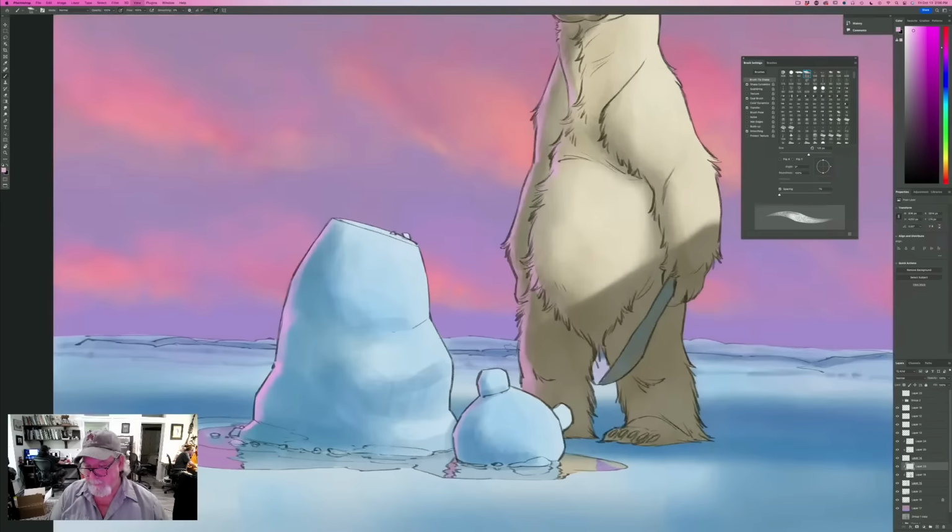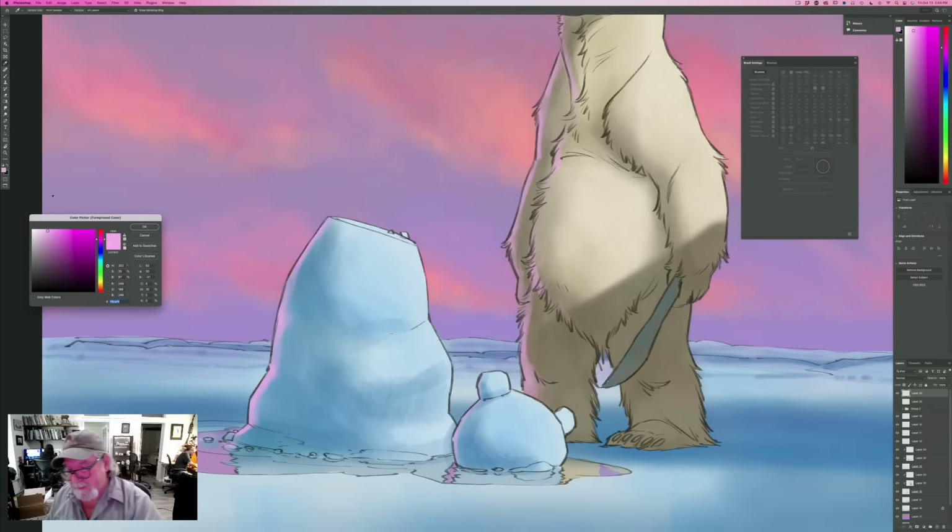Thoughts on Studio Ghibli? I love Studio Ghibli. Likewise. I was lucky enough to go to the studio back in 2004 and visit with Miyazaki and meet him. It was a very wonderful experience.